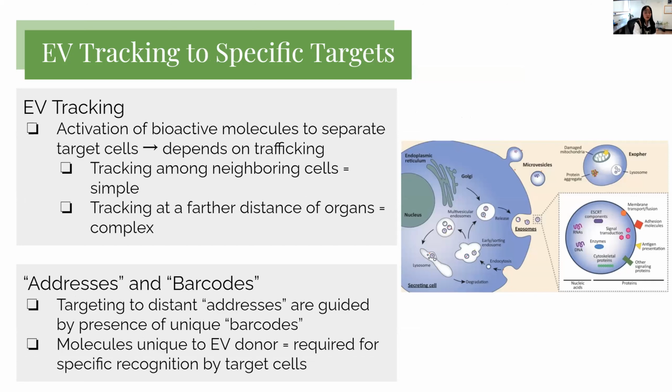With the small amount of cargo EVs carry, it implies that the transportation of bioactive molecules to target cells would depend on trafficking and EV-specific delivery systems. With this said, EV trafficking can happen quite easily with neighboring cells because they're much closer together, but when the cells are at a farther distance, it becomes more of a challenge.